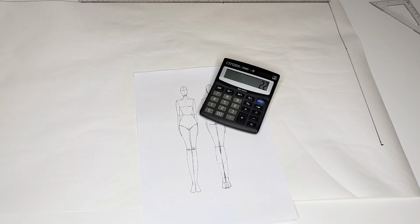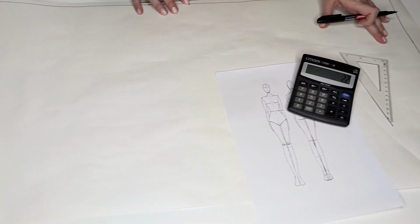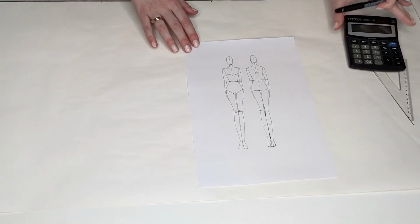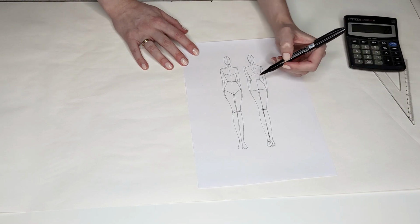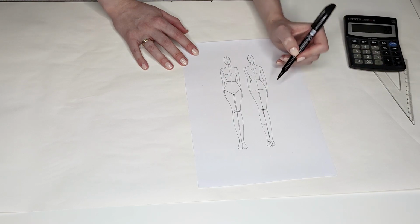Now from this point on this line I will mark down the length of my back, which is 42 centimeters in my case, and from the waistline point, which is here, I will measure the height of my hips, which is 21 centimeters. So if you don't know your height of the hips, it's measured from the back, from the waistline to the widest point of your hips.